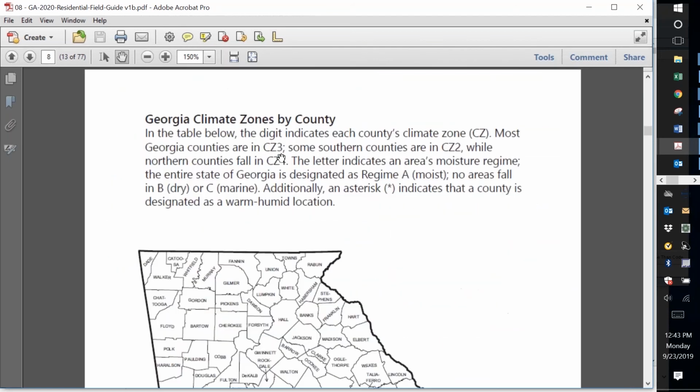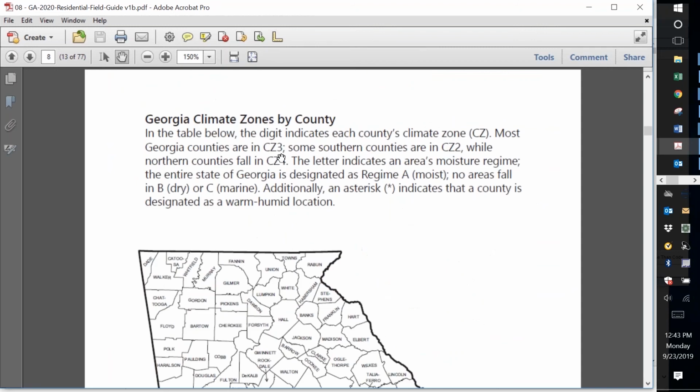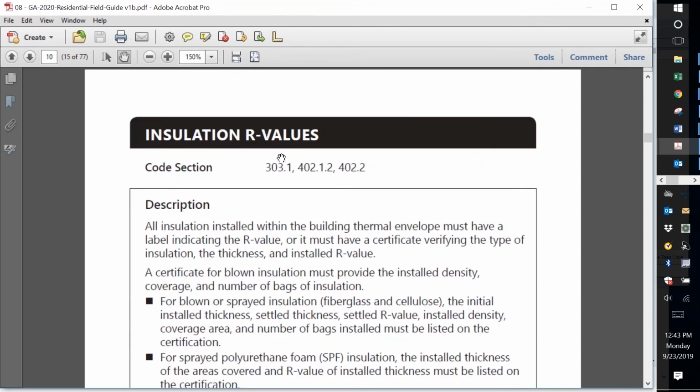So we'll see that in this guide. And finally, if you haven't figured out what climate zone you're in, it's all based on counties. So figure out what county you're in and go there. All right, at this point, Ali, we're actually into the document itself.